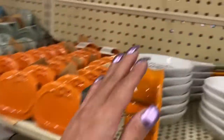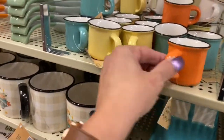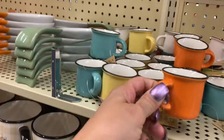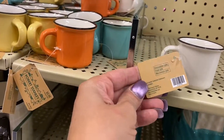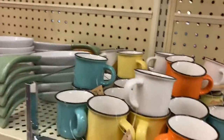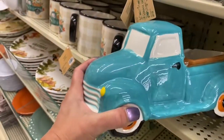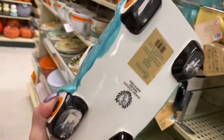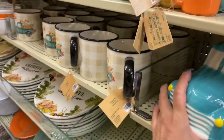Okay, so then here's the spoon rest. And what are these little teeny tiny? Look at this. Isn't that adorable? Here it is in white. They look like little shot glasses, guys. Those are $2.99. They're so adorable. Look at them. Look how tiny they are. Okay, so here's a truck. I like these because you can fill them with anything. So this is $19.99. I gotta look to see if there's a coupon here.